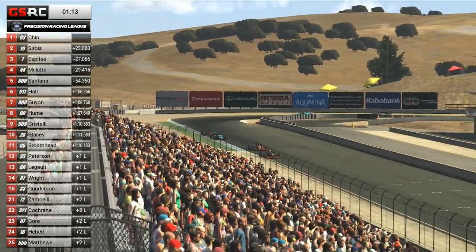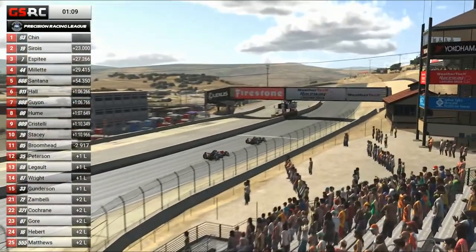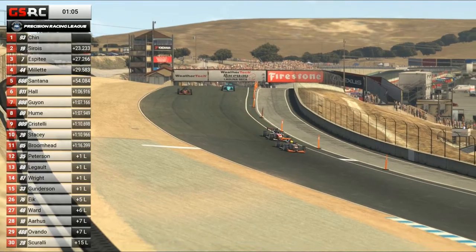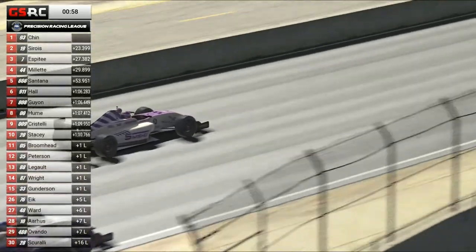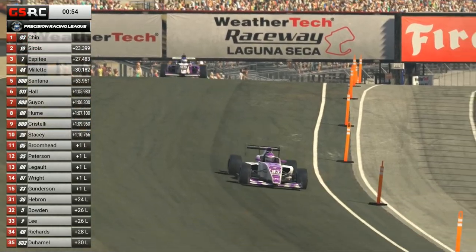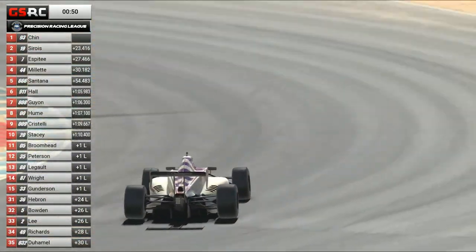But Guyon is now able to close in on Matthew Hall, so this is not over yet by any stretch. Yeah, I'm sure he wants that spot back. And by the way, one lap to go for Chin, two to go for these two, all fighting for sixth place between the 911 and the 808.